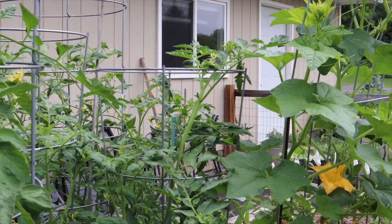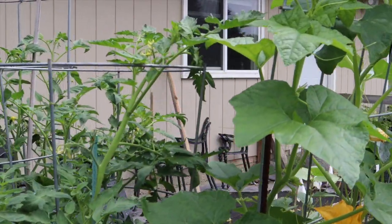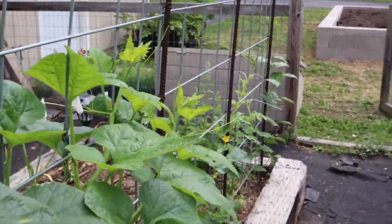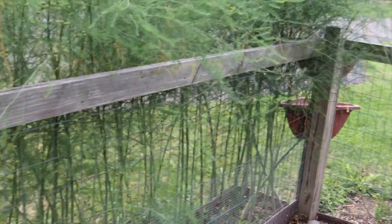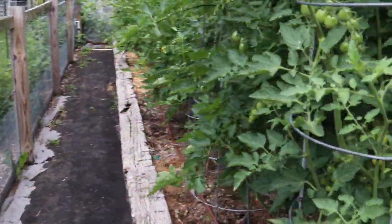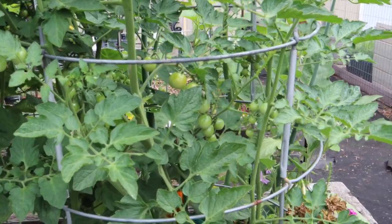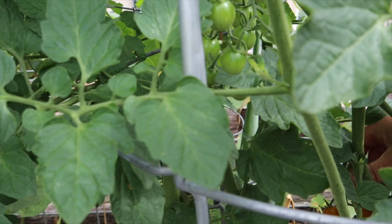Lots of flowers, lots of baby tomatoes. I always look forward to every year getting that first taste of tomato. In fact, let me come over here and show you. We've got two cherry tomato varieties that we are growing. These are our two favorite cherry tomato varieties. This one here, and we've got two of these plants, is called a honeycomb, and this is from Burpee. So let me show you what one of these looks like.